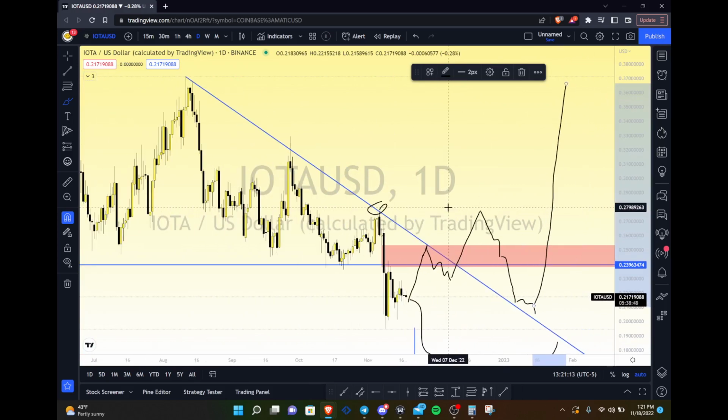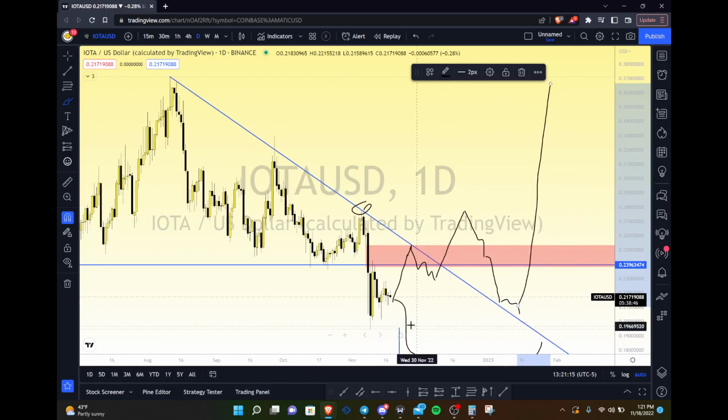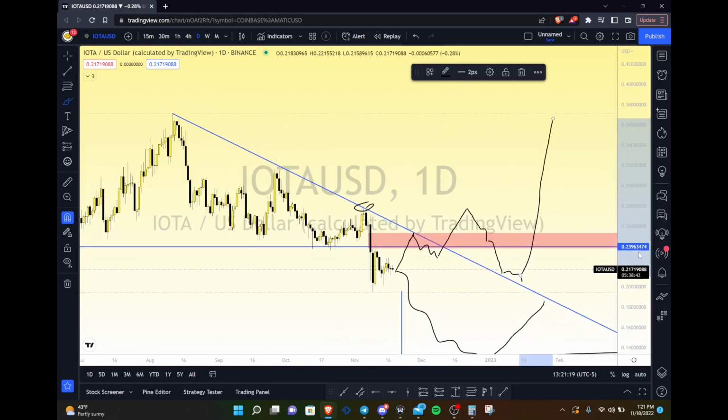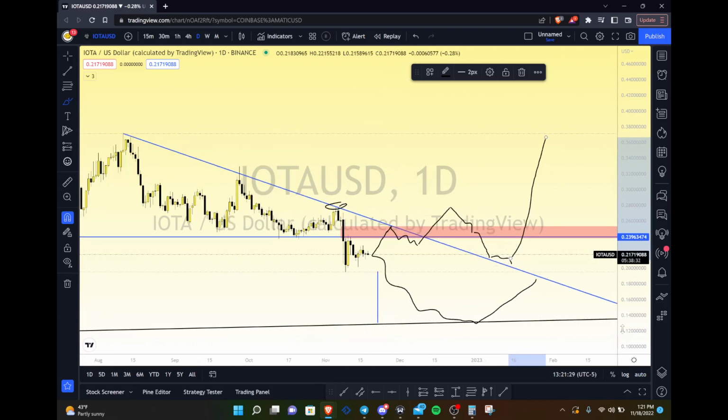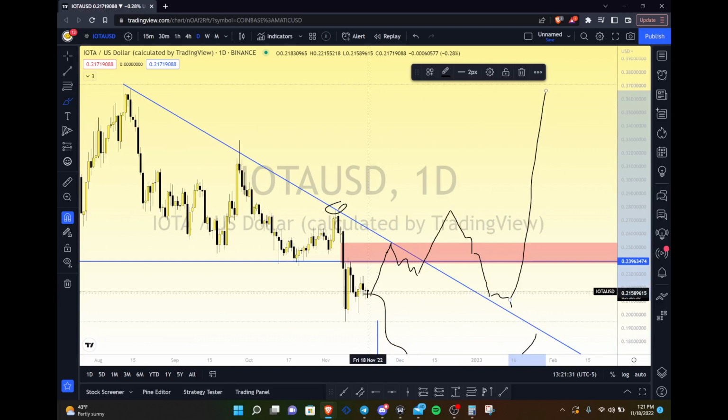I would say the probabilities of downside are much higher than this path going to the upside, but it is there. It is there. And I do think if you do go down, you have some opportunity to potentially go long or at least buy spot down here. And then if you're looking to go short, you have a great measured move here.